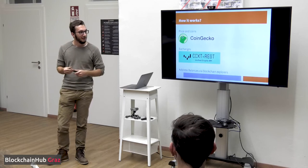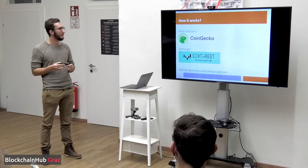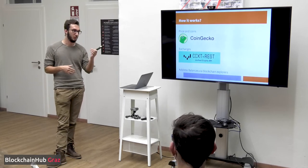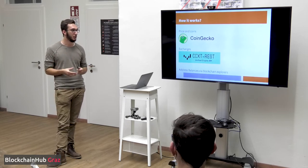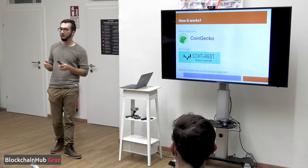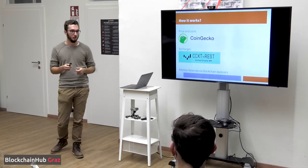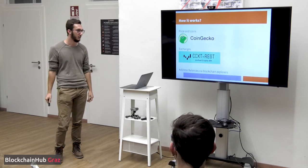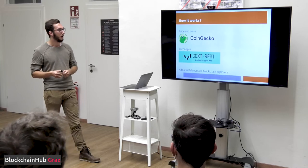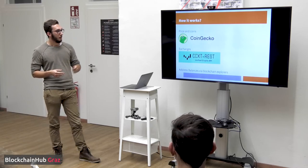How it works behind the scenes, I'm not going too much into detail, but mainly for the prices and the different coins, at the moment I'm using CoinGecko, maybe I change this later on or use another one. But CoinGecko has a lot of different coins and also all the prices for all coins, so it's really good to use. They have an API which I'm accessing from the app. And for the exchanges, for these 100 plus exchanges, I'm using CCXT.